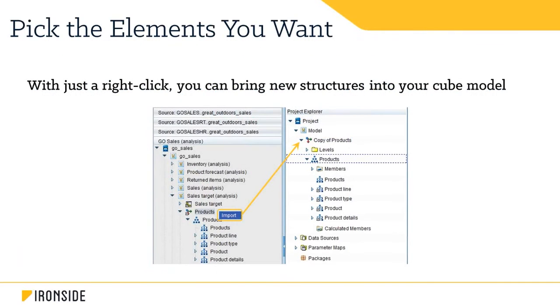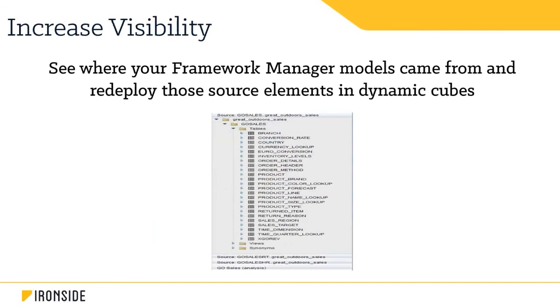So we would then bring in from our design there, bring it right into Framework Manager. From Framework Manager to Cube Designer, you pick the elements you want, and with just a right click, you can bring new structures to your cube model. So again, pulling into our faster and more functional of our 3Fs, it is faster and more functional than the original Cube Designer element.